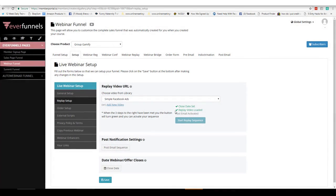Once we have our replay loaded, we know what our close date is, and our post email has been activated, then this button turns green, and as soon as it does, the timer starts. The post email is then sent out for them. That's how we're able to queue up everything, okay?